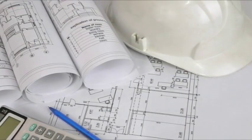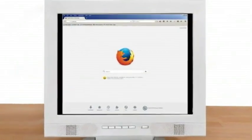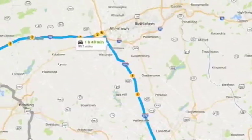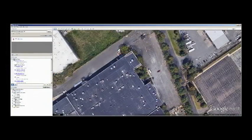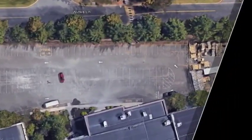The dispatch assessment is used to create the job plan, along with additional information, references, and documents gathered from other sources. For example, look up the address to determine the route from site to site. Determine route hazards that might be encountered along the route. Look up an aerial image of the job site to check for power lines, obstacles, and nearby structures.